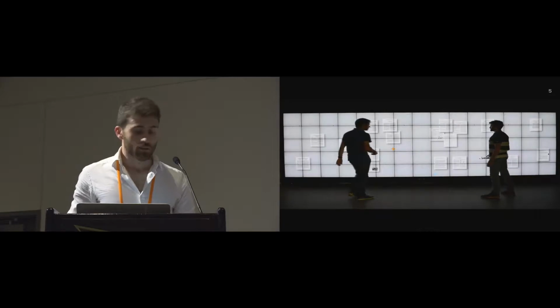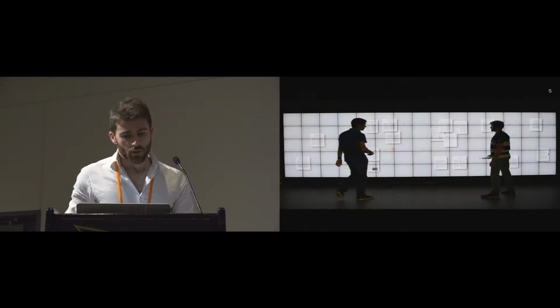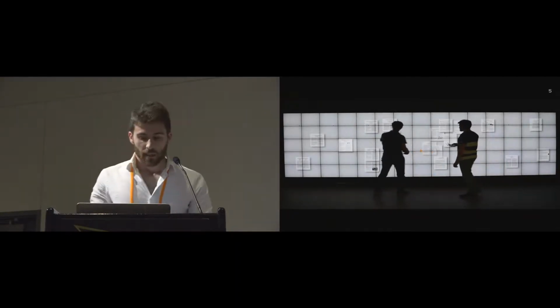Another collaborative task that wall-size displays are good for is data manipulation. So here you see two users sorting their related work for a Mackay publication.